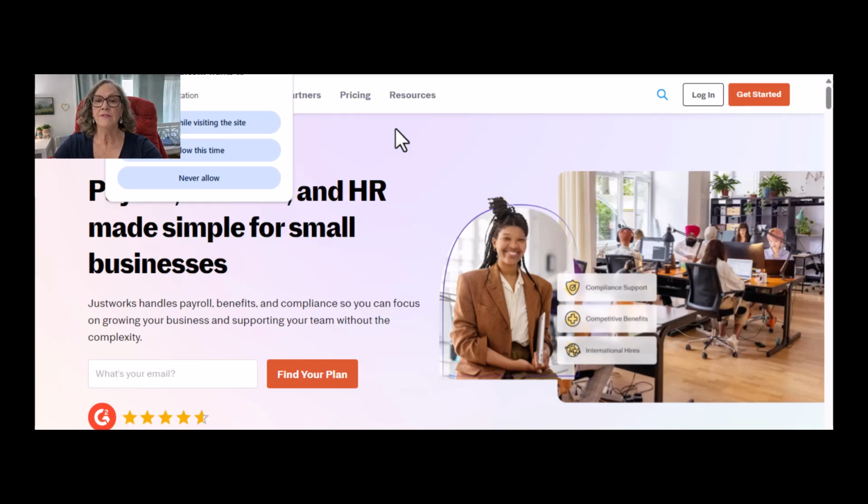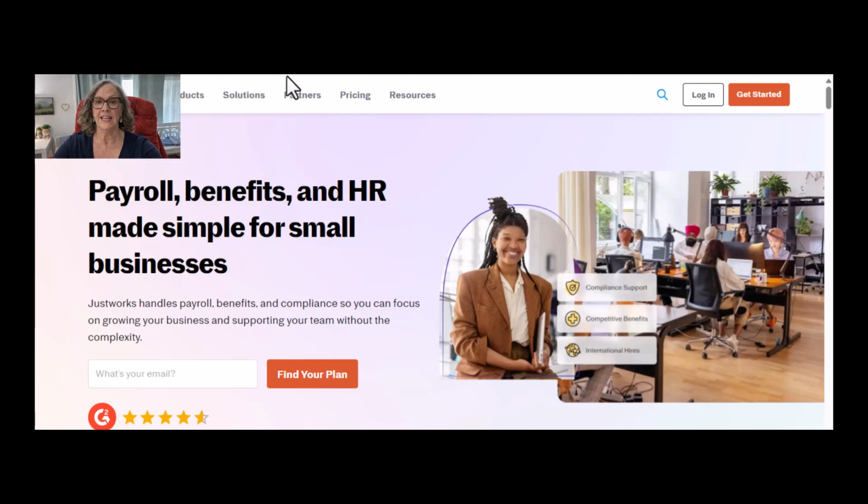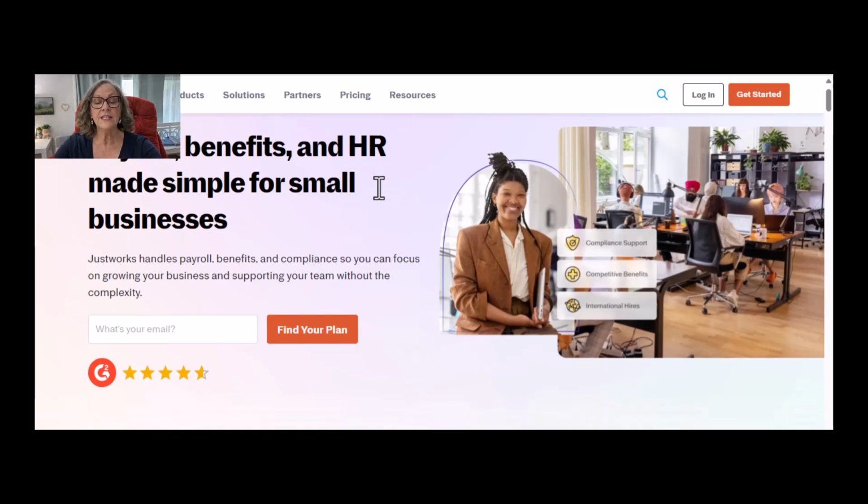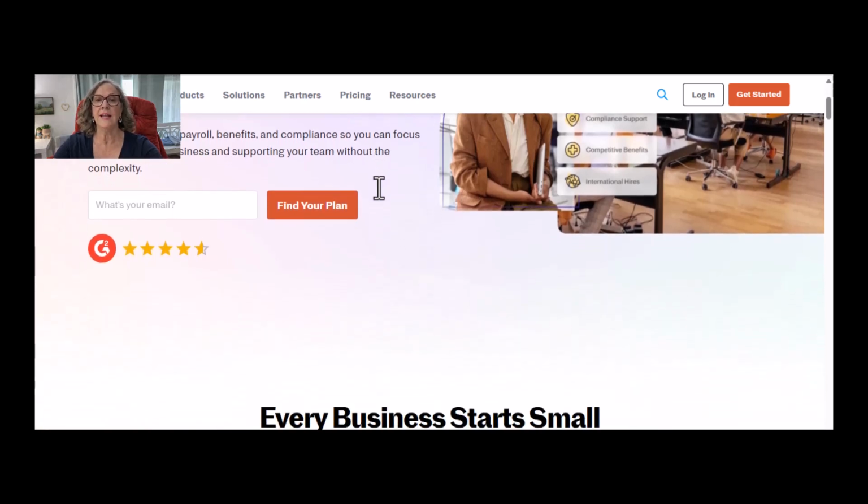Are you running your business on Justworks, but feeling like you're constantly guessing where your labor dollars are actually going every single month? You log into the dashboard, process payroll, handle onboarding, and approve time-off requests, but when the end of the month rolls around, you're left asking yourself a critical question: is your payroll platform actually giving you the financial visibility you need to protect your margins, or are you letting hidden costs slip right through the cracks?